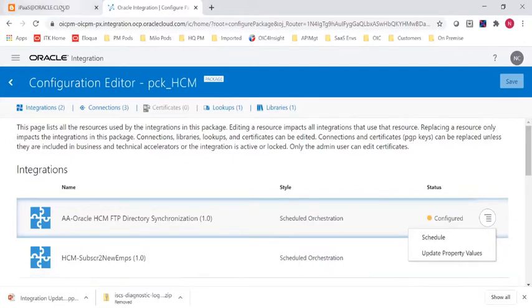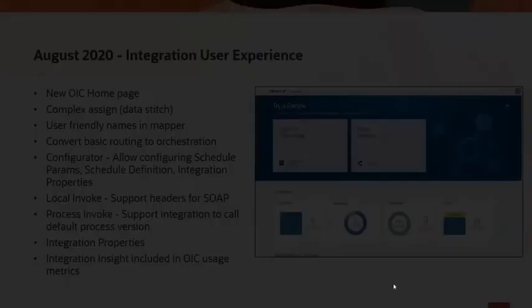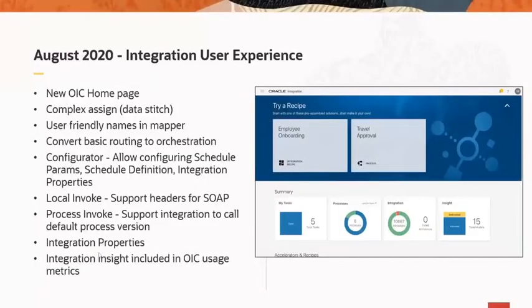If you go to my blog and just look for the August new features, you will see demos of all of these things there. Okay, so some other things here. This is the integration properties. Now, this is very, very useful for functional folks as well to set properties there. These could be default values used within the integrations and so on.